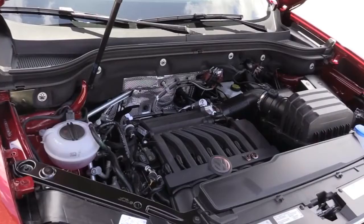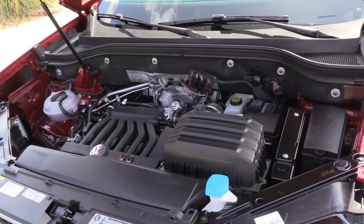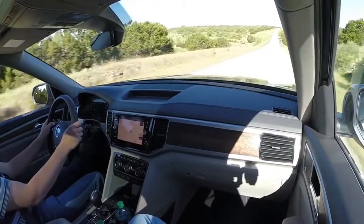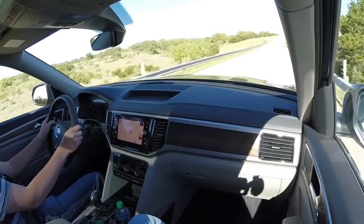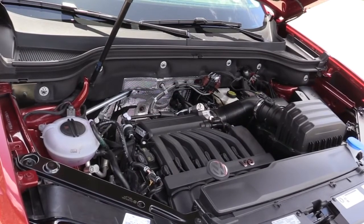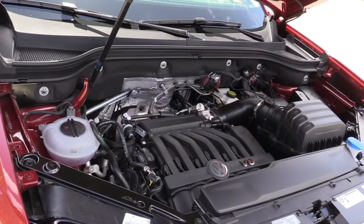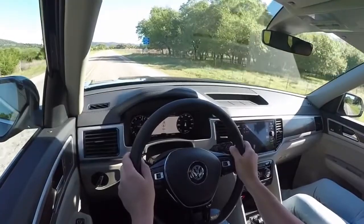The Atlas system has dual overhead cams, 4 valves per cylinder, and dual variable valve timing. Fuel is delivered via direct injection, accompanied by a compression ratio of 12:1. Maximum engine speed is approximately 6,500 RPM. With 276 horsepower at 6,200 RPM and 266 pound-feet of torque at 2,750 RPM, the Atlas performance is expected for this segment. It accelerates smoothly and even sounds pretty good while doing it.